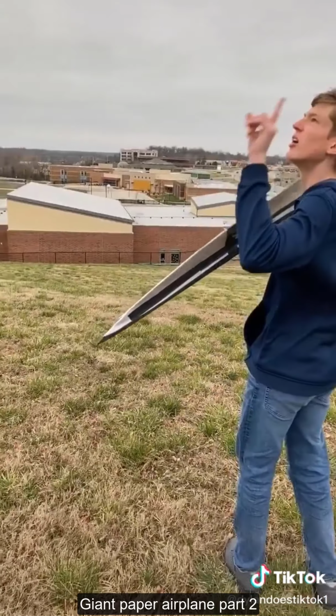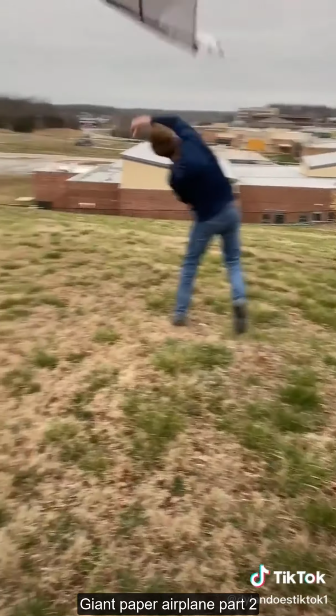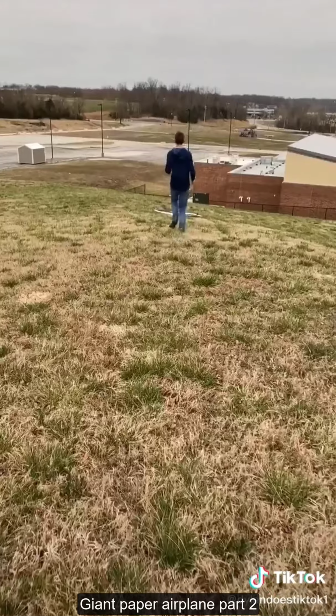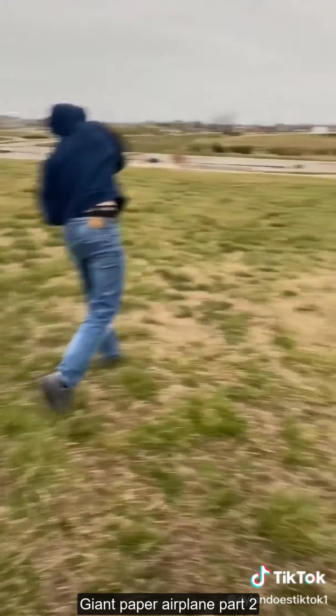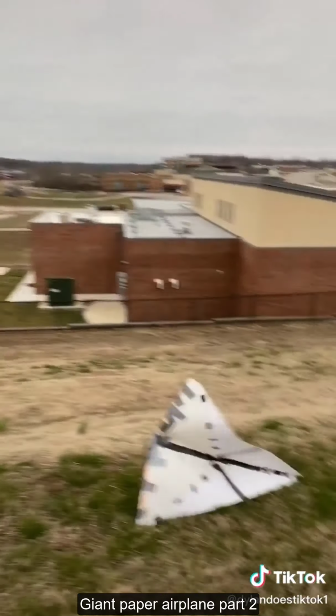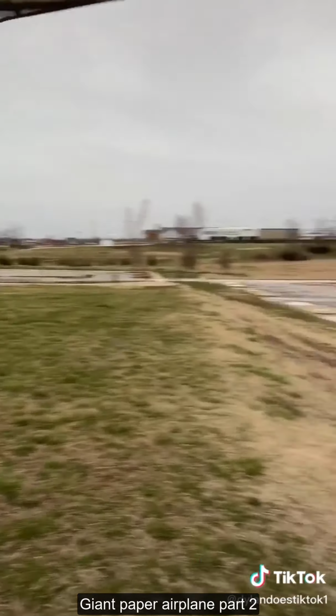I was at the top of the hill, and then I threw the plane. And it was pretty windy, so it didn't fly very well. I kept trying over and over again. The wind just kept taking it, and after a bunch of fails, I just did a really bad front flip.